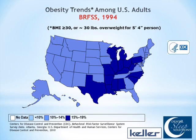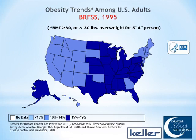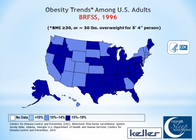Do you think this problem's going away? Do you think there's going to be a job for us in the future? You think they've found the fluoride for obstructive sleep apnea yet? I don't think so. If this is one of the biggest causative factors, which it is, it's not going anywhere anytime soon. Let's go to 96.